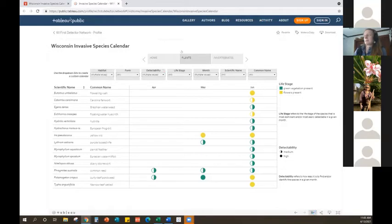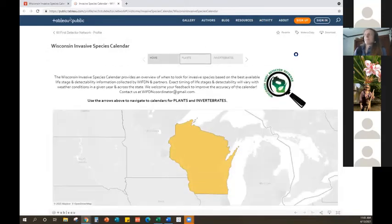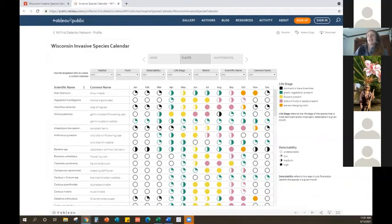And is this visible on an iPhone or an Android phone? And how does it look different? I think that it doesn't do great on phones. It's okay on tablets. So not a great tool for the field if you're just on a phone, but it's something you can check out ahead of time. I know some groups that have volunteer monitors will set them up with a habitat and a month to let them know, hey, it's June, here's what you should be looking for in woodlands in June. So kind of set them up ahead of time.